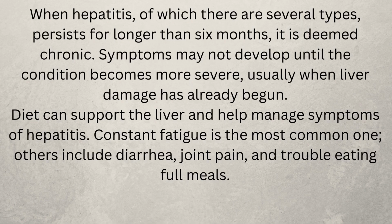Benefits: when hepatitis, of which there are several types, persists for longer than 6 months, it is deemed chronic. Symptoms may not develop until the condition becomes more severe, usually when liver damage has already begun. Diet can support the liver and help manage symptoms of hepatitis. Constant fatigue is the most common one. Others include diarrhea, joint pain, and trouble eating full meals.